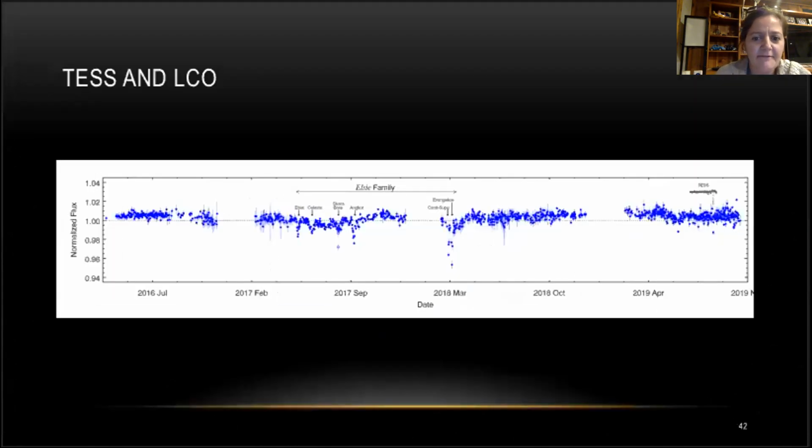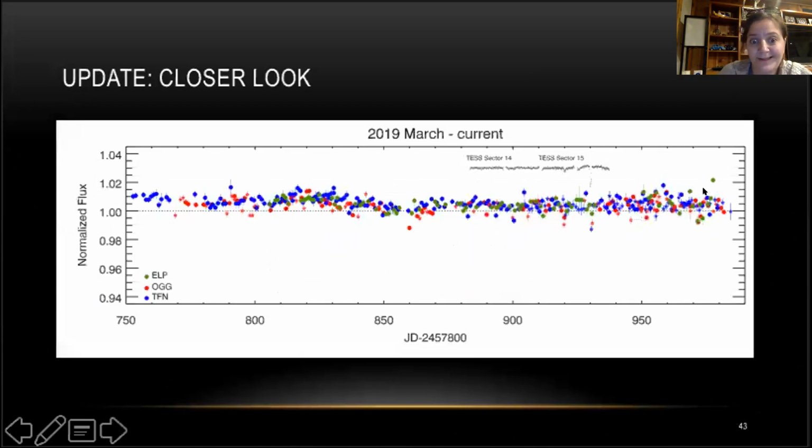And so if we look at everything in our ground-based monitoring, this is what we have. From back in early 2016, we have the Elsie family here, not much happening here. And then over here, we have a couple of very small features, but we observed it with a space telescope. So that's pretty cool. This is a close-up. The different colors of the data points just indicate the different Las Cumbres Observatory stations. So green is Texas, red is Hawaii, and this is Tenerife, blue.